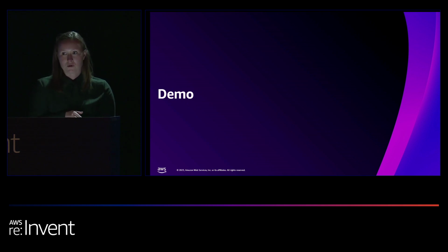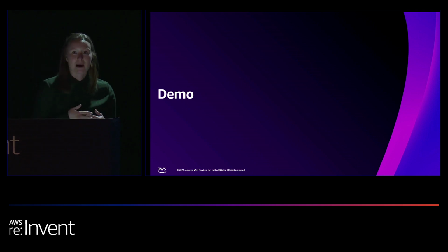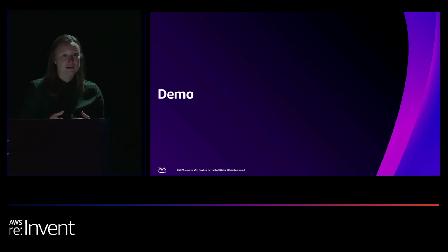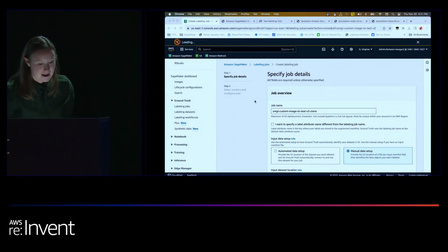I'm going to play the role today of a data scientist at an advertising company. My advertising company, we have a lot of different types of assets that are really important for our respective business. And I've already gone in and created a number of labeling jobs within Amazon SageMaker Ground Truth, and I'm going to show you what that looks like. So I'm going to switch over now to my screen, and I am in the AWS console.